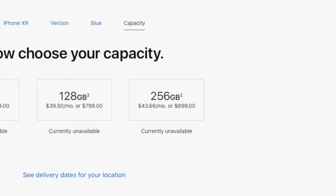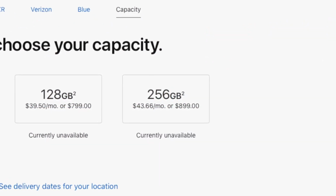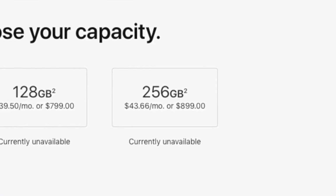Also, if you bump the storage up to 256 gigabytes, this phone will cost you $900. So that's $100 less than the XS 64 gigabyte model. So, it's $100 cheaper than the entry model XS. So bear that in mind.